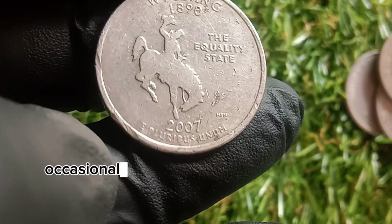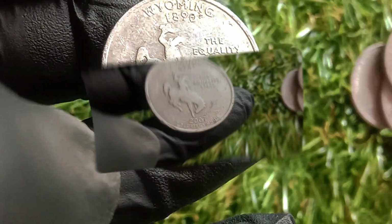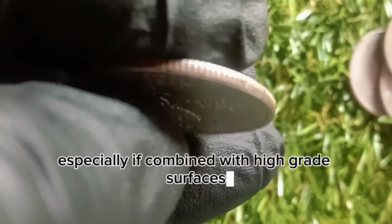Another error occasionally seen is the partial collar strike, where the rim appears misaligned or the edge reading is uneven. These errors are uncommon and can increase the coin's value significantly, especially if combined with high-grade surfaces.